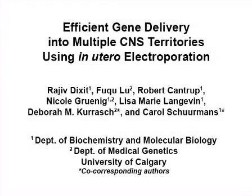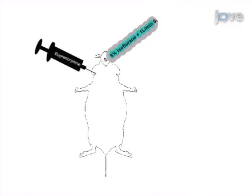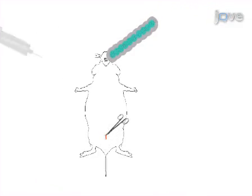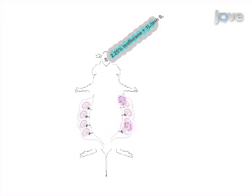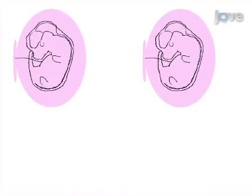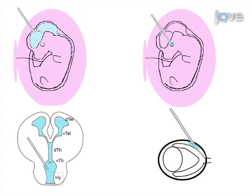The overall goal of this procedure is to alter gene expression in the murine embryonic central nervous system. This is accomplished by first obtaining timed pregnant females and preparing them for surgery. The uterine horns are then exposed by generating an abdominal incision. Once the embryos are exposed, DNA is injected into the lateral ventricle, third ventricle, or subretinal space.